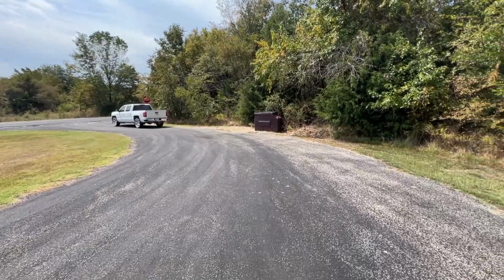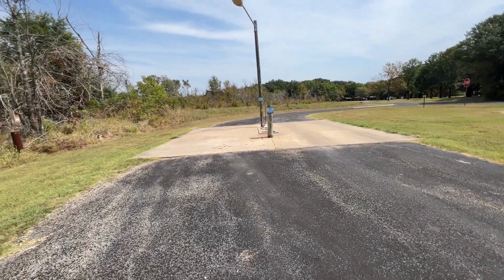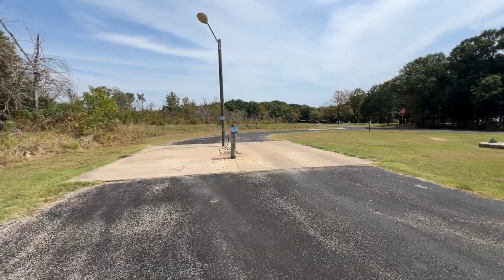Plenty of space over here to pull your rig out of the way so that other campers can get in here and take care of their business as well. So huge thumbs up to the dump station here at the Doctors Creek unit.